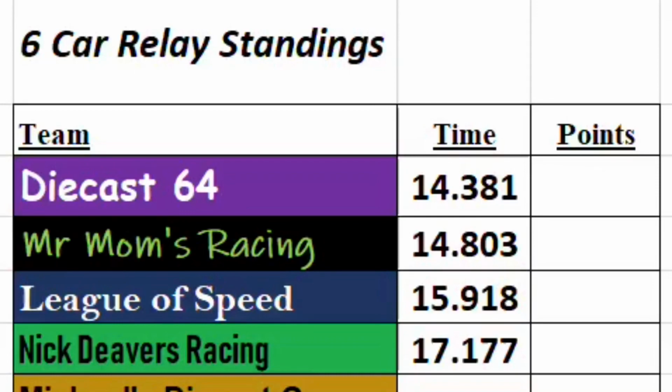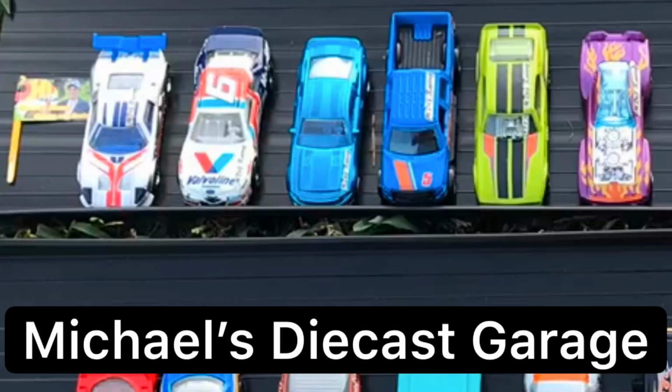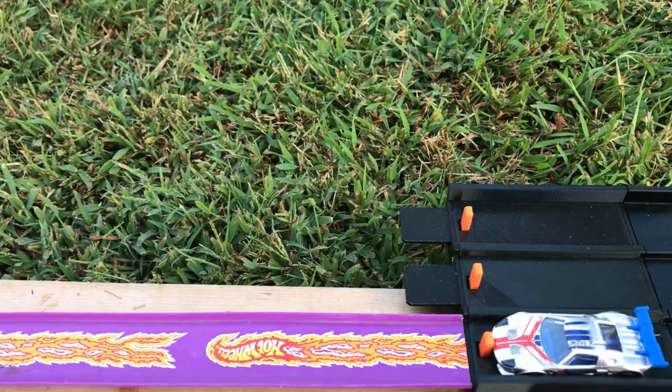Next up, Michael's Diecast Garage. He'll be leading out with a Ford GT, followed by T-Bird Stalker, the Shelby Super Snake, the Ford F-150, Mustang funny car, and Roger Dodger 2.0. Here's the Ford GT.